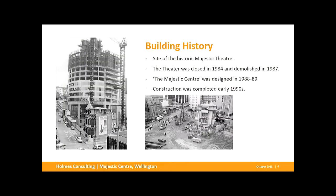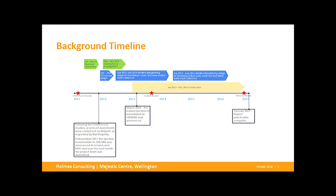The building itself is on Willis Street, site of the old Majestic Theatre. The theatre was closed in the mid-80s because it was earthquake prone. And it was demolished to make way for the construction of the Majestic Centre itself, which was designed through the late 80s and constructed in the early 90s. And that's a photo there of it being built. It was one of the last big buildings at the end of the construction boom in the 80s to be completed, and had a bit of a checkered history through its construction as well, but I won't talk about that today. So a little bit about the background and timeline of our involvement.